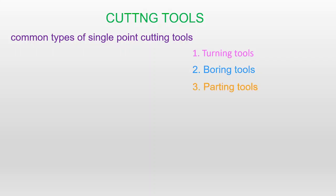Next, parting tools. It's used for cutting off a workpiece to a specific length. So for an entire heavy, lengthy job, if you want to make different components, different pieces, then use this parting tool to separate the lengthy bar. Threading tools. It's used for cutting external or internal threads on the workpiece at a given pitch.